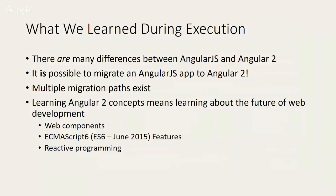So what I mean by that, or how they did that, was they included these concepts of web components, ECMAScript, and reactive programming. And web components is a set of standards that isn't finalized yet. So that's really an emerging set of standards that we'll be using to help create portable pieces of functionality that we can spread across different web applications and across the net. So Angular 2 is built in a way that allows us to adopt the architectural principles behind web components. And of course, ECMAScript 6 or ES6 is also a key part of the future of just JavaScript programming in general.